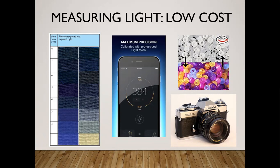The blue wool strips on the left are a very slow indicator, but because it is showing you the total exposure, not the current light, it does help you to understand the whole picture of your light exposure in your display areas.